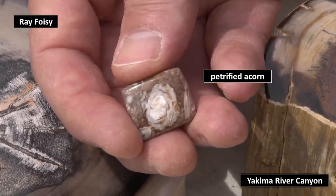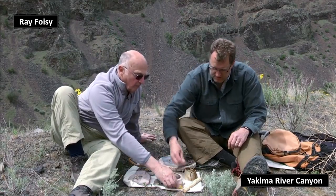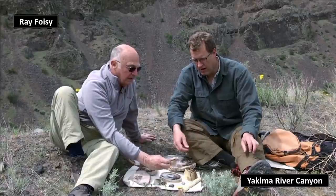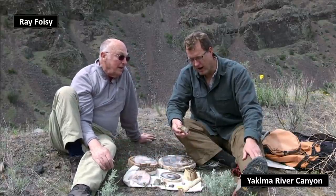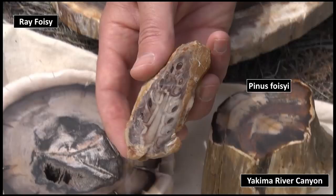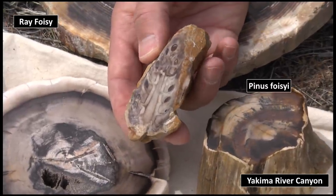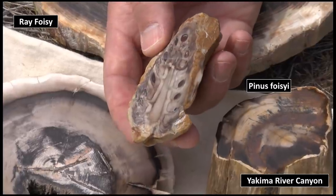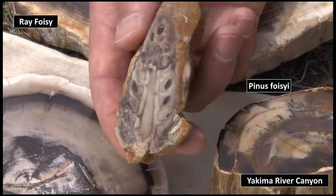Come up to the stage after the lecture tonight if you want to chat with Ray about some of these things. It's more than acorns, though. What else did you find in those piles? One of the most beautiful is the pine cone. That happens to be called Pinus foiseae. This is all from 16 million years ago, during the time of the Ginkgo flow, and a little bit older in this case.